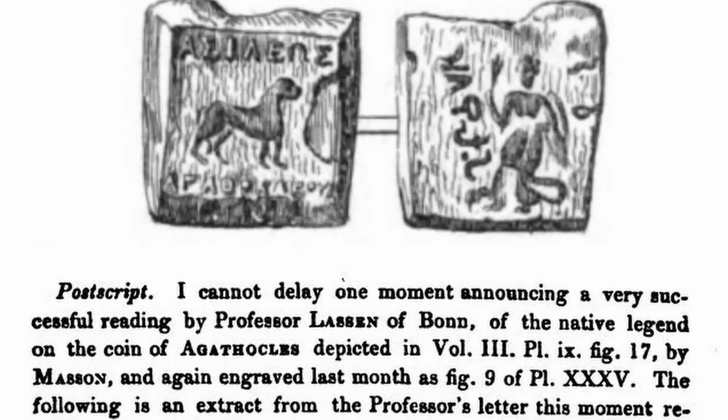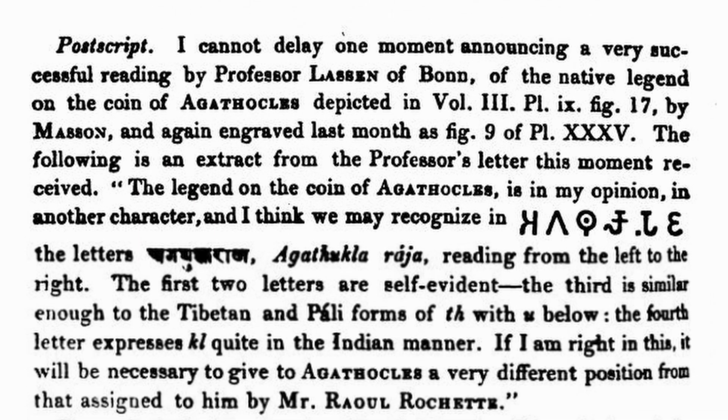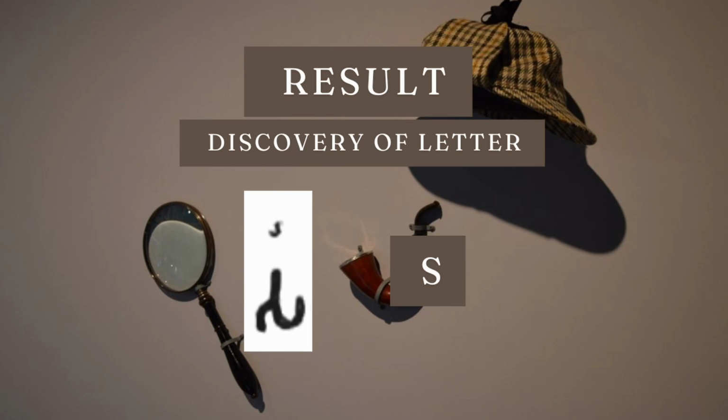News of Professor Lassen's success with the Indo-Greek coins soon reached Prinsep, and he decided to apply the coin idea himself. Prinsep was soon able to understand the phonetic values of a few conjunct consonants, but a key discovery among that was the identification of this letter, which represents the sound S. This letter was useful in his next breakthrough, which would finally decipher the Brahmi script. Let's see how that happened.